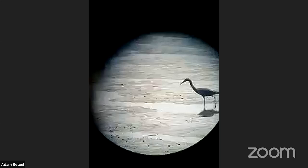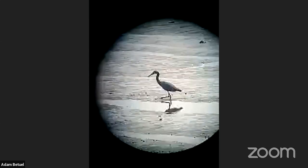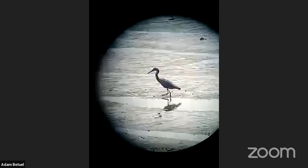So what you're seeing now is another wading bird. I apologize for being a bit backlit. It's similar in size to the snowy egret that we were showing just a moment ago on the screen. It's a really beautiful grayish blue over the body and then a purplish blue up through the head, which I'm sure my view is not doing this bird justice. And you can see it really being stoic and looking for a little. Adam, can you tell us again what you're seeing?